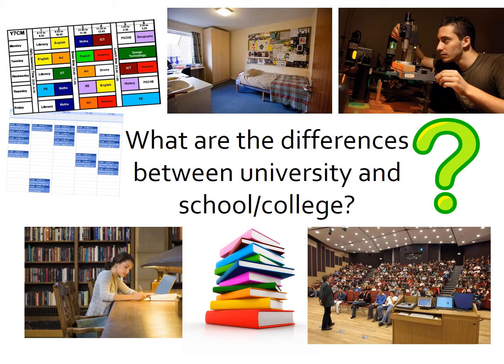And again, this links back to the independence. So how can you work effectively in large groups and things like lectures where there's less interactivity? We're going to talk about note-taking and how to effectively gain as much as you can from things like larger lectures.